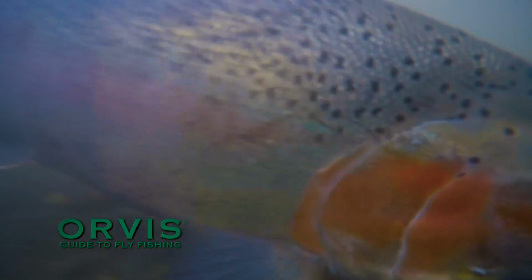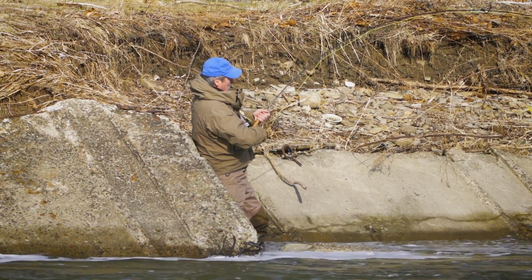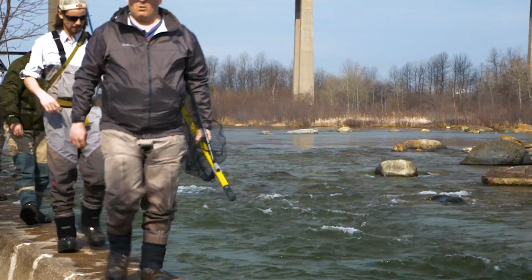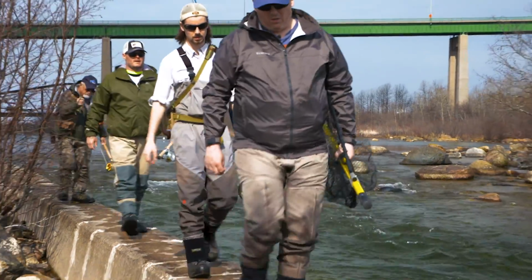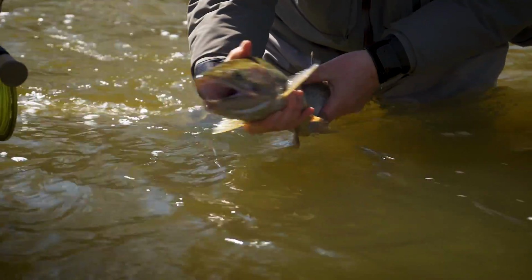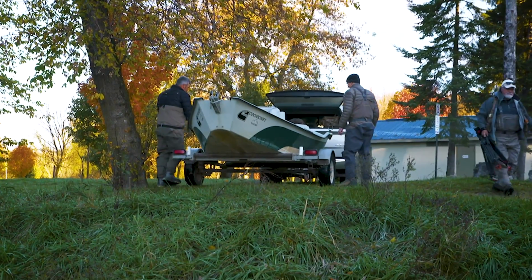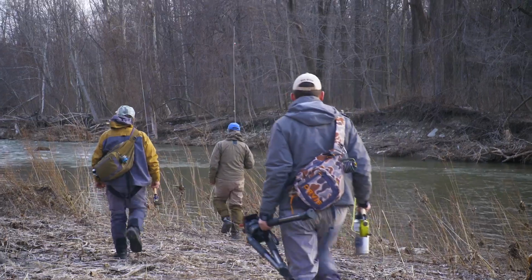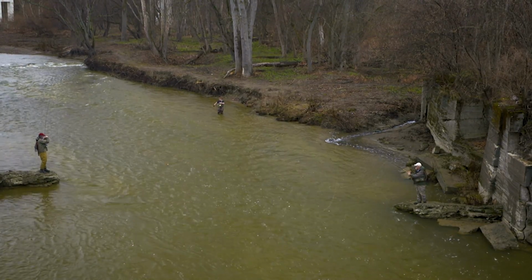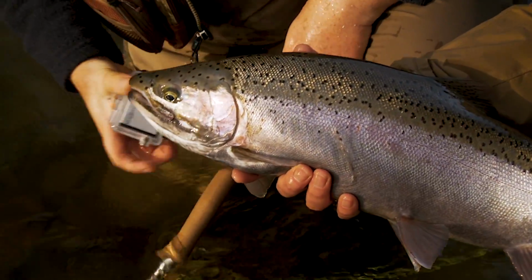Steelhead, or lake-run rainbows, are found throughout the Great Lakes region of the U.S. and Canada. It's a chance to catch a very large rainbow trout on the fly. Yeah, sometimes the rivers are crowded, and many of these fish are hatchery raised. But access to these great fisheries is available to anglers in populated areas, with most rivers open to the public. And with the right timing, the opportunity to cast a fly over vast numbers of large fish.